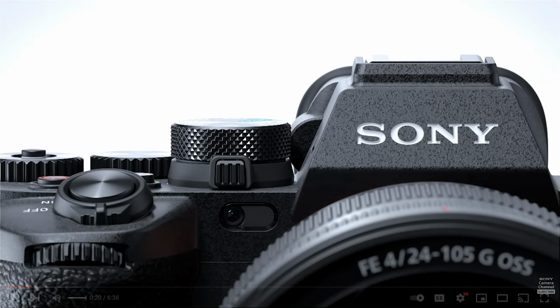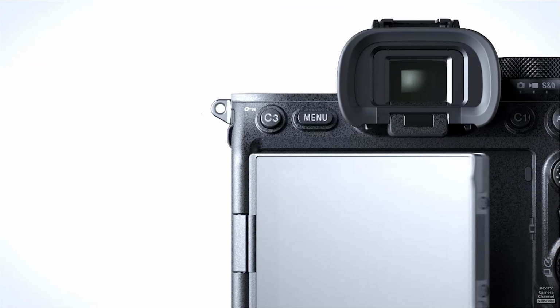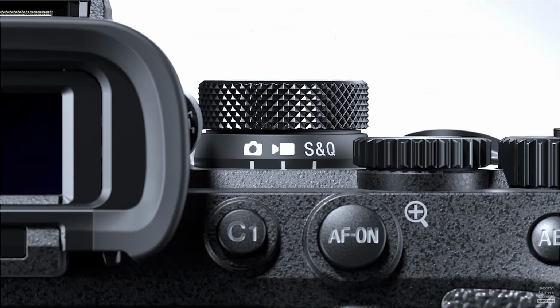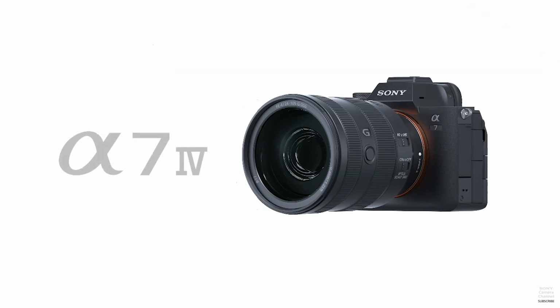So on October 21st of 2021, Sony finally unveiled their long-awaited successor to the A7 III full-frame mirrorless camera, the A7 IV. I remember watching the live stream at the time, and they were talking about all of these awesome features, the increased resolution, the video codecs, and all of these great things that the camera was going to have. And I remember thinking, this camera is going to be like $5,000.